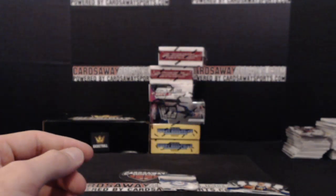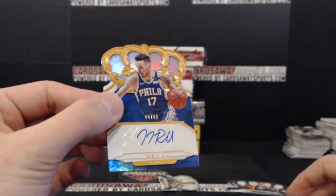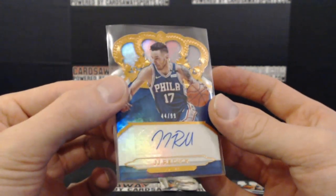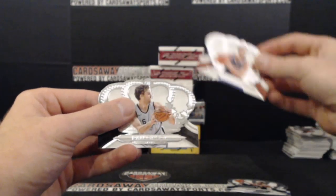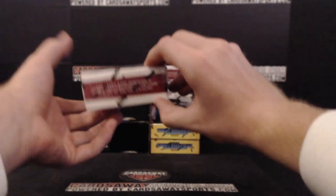And we got another hit here, too. J.J. Redick, bam, yes we do. Number 99, J.J. Redick for the 76ers. Philly. Going to Elliott C. Beautiful. Marcus Aldridge. Ryan Anderson. And Pau Gasol. All right, here we go. Cornerstones 18-19 coming up next.